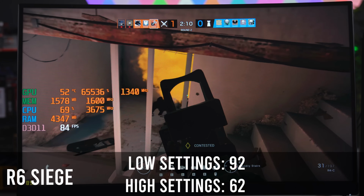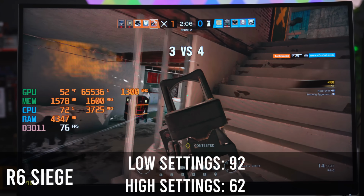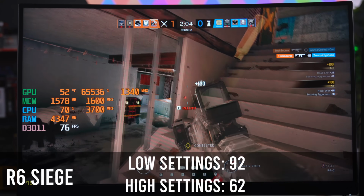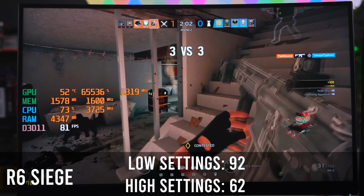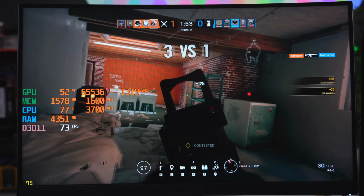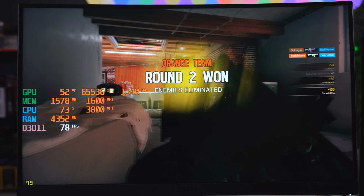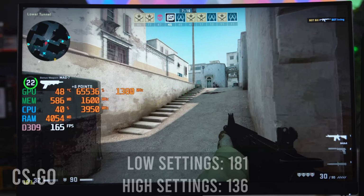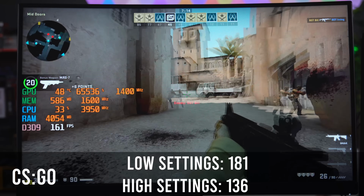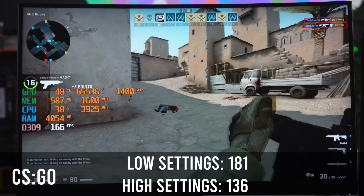In high settings, I was getting around 62 FPS, which is barely making the cut. I feel like the game is more enjoyable in low settings with around 90 frames per second. But you can actually up the graphics to medium if you don't mind the slight FPS drop to around 70. But either way, I'm happy to see my favorite game doing pretty good on an APU. CSGO does the best with an average of 136 frames per second on high settings. However, you do get a significant jump in frames, dropping it to low.